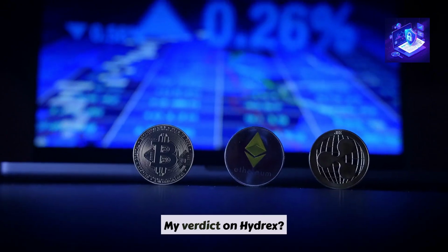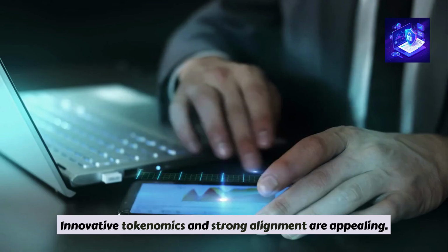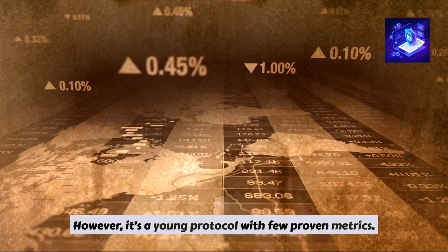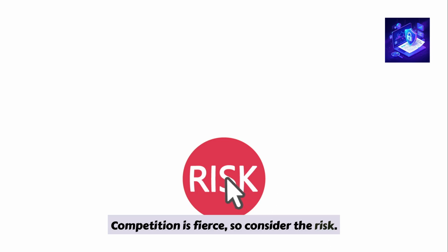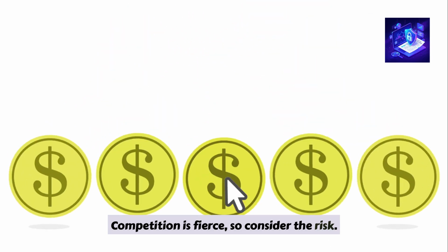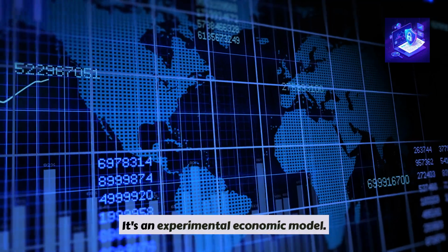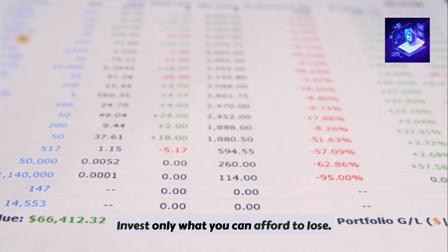My verdict on Hydrex? High risk, high reward. Innovative tokenomics and strong alignment are appealing. However, it's a young protocol with few proven metrics. Competition is fierce, so consider the risk. Do not treat this as a blue-chip investment. It's an experimental economic model. Invest only what you can afford to lose.